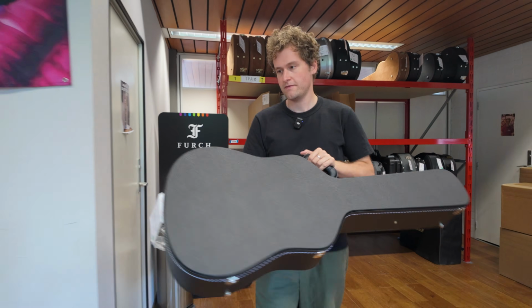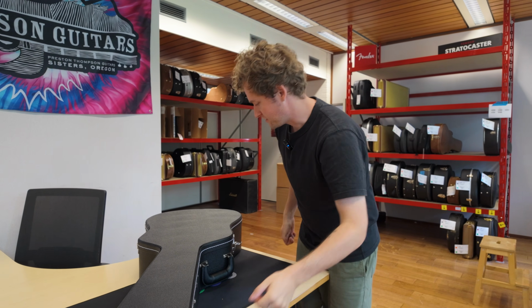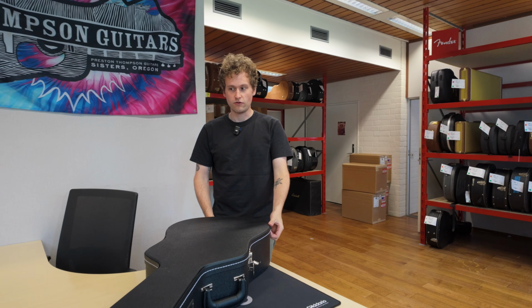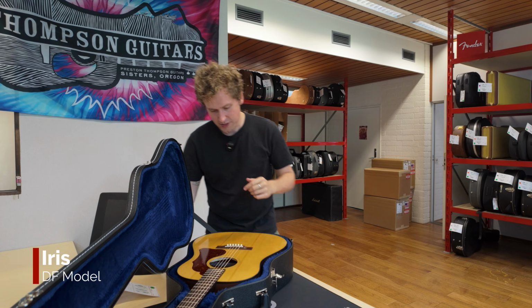Iris here, a DF, and we love the Iris DF. This is their slope shoulder dreadnought. DF stands for Dale Fairbanks, who's a co-founder and co-owner of the Iris guitar company. Ooh, this is a nice natural.